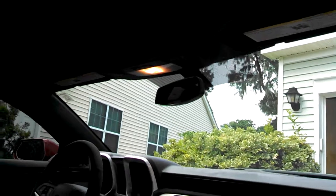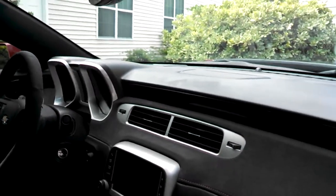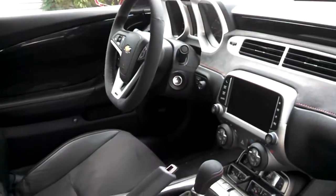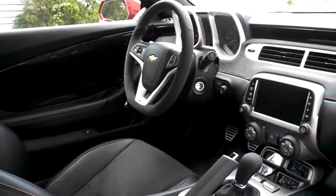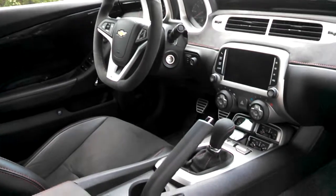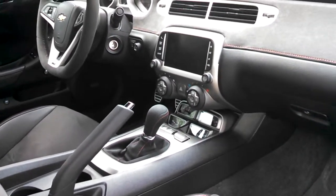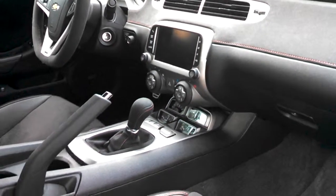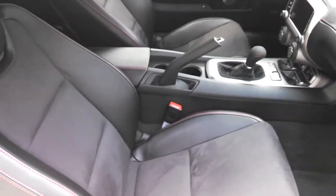There's the top controls and the home link. The car has a heads-up display, which I think is standard on the ZL1s. I added the microfiber steering wheel and shifter. I didn't agree with the dealer pricing to get those replaced. It has the navigation, which I think was an option on these vehicles. For the '13, there was no Recaro seat option.